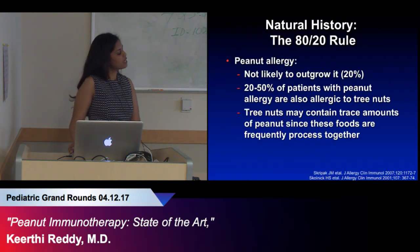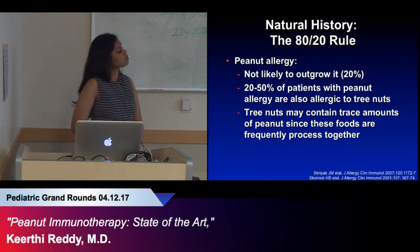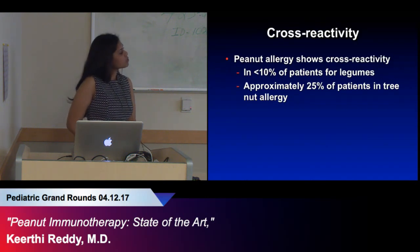So more about the 80-20 rule that I was talking about earlier. Peanut allergy, of course, you're not likely to outgrow it. Only about 20% of children do outgrow it. About 20 to 50% of patients with peanut allergy are also allergic to tree nuts. You also want to make sure you tell your patients that tree nuts may contain trace amounts of peanuts, because a lot of times they're processed together. As far as cross-reactivity, patients with peanut allergies have a 10% cross-reactivity with other legumes, and about 25% cross-reactivity with tree nut allergy.